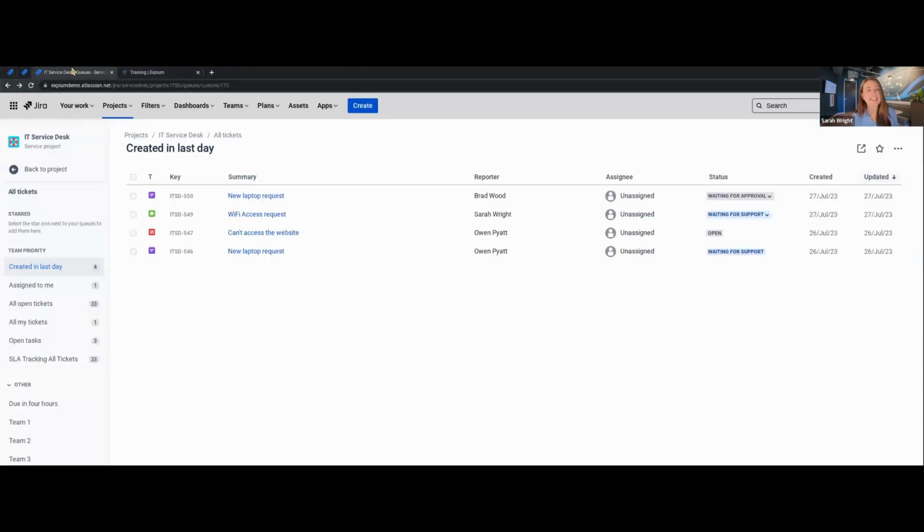So as the team member, I am going to spend a lot of time wanting to try to get to those requests that come in as quickly as possible. And one of the ways I can do that is through using these queues. And so when I open up a service desk project, I'm going to land in this area of queues. I almost said the land of queues, that's what it feels like.